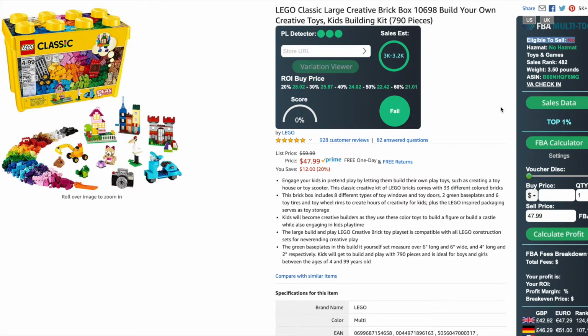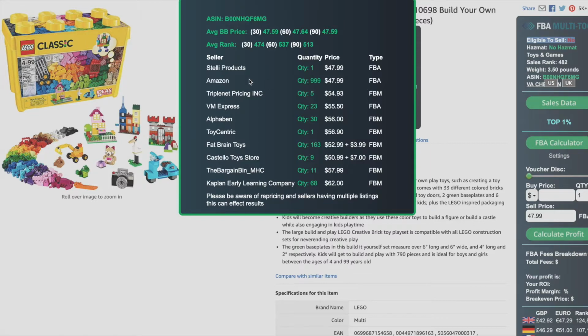And one of the other things I wanted to mention that I didn't mention in part 1 of this video is, yeah, you got the sellers, yeah, you got their quantities, but up here you also get an idea on what the average buy box price of this item is for 30, for 60, for 90 days. So for us, that's price stability. You want to see that this isn't all out of whack and it's just some artificially high price, or vice versa, it hasn't come from like a high number and it's just slowly declining. So this will help you with that.